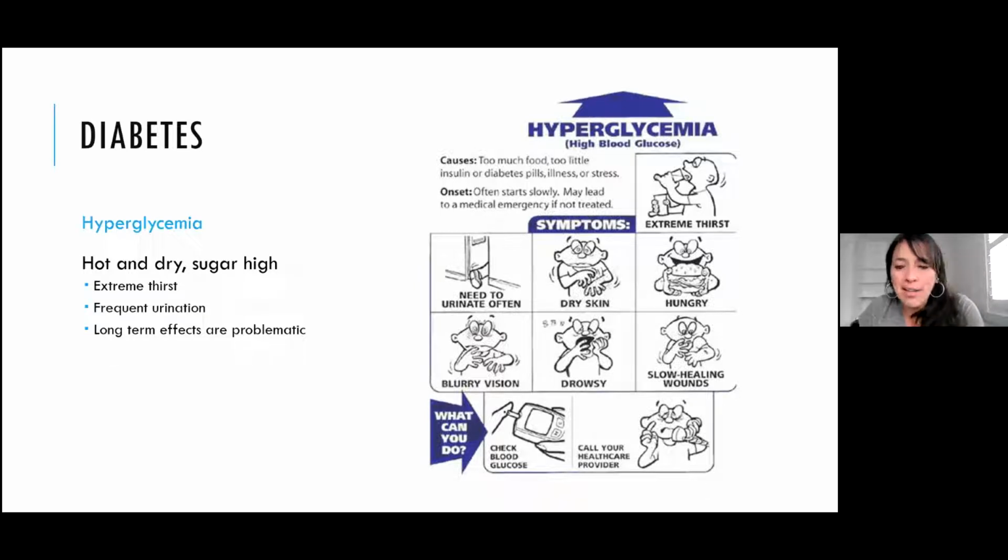So when you are hot and your body is dry, what do you want? Water. Water, that's right. Thirst, like you can't get enough water. You just can't get enough. No matter what you do, you're drinking. So that is a really good indication that someone's sugar is high if they're diabetic. And they're also going to the bathroom a lot, whether they're drinking a lot or not.